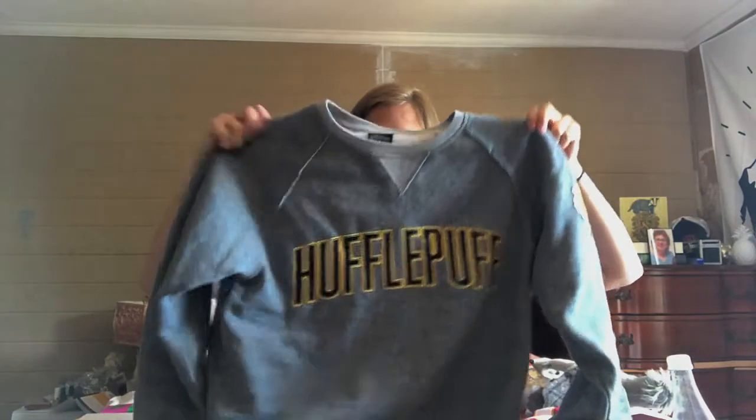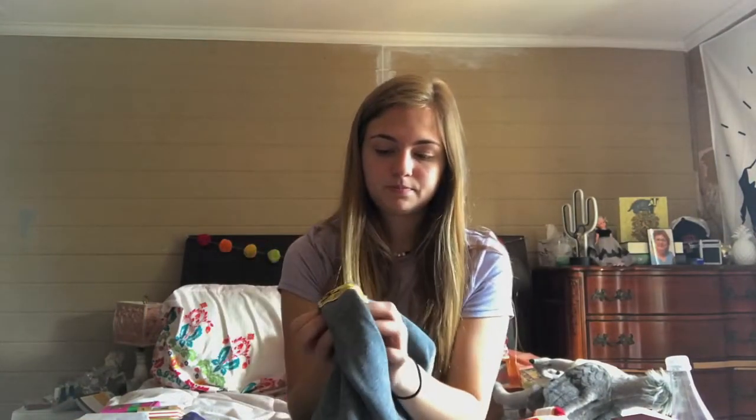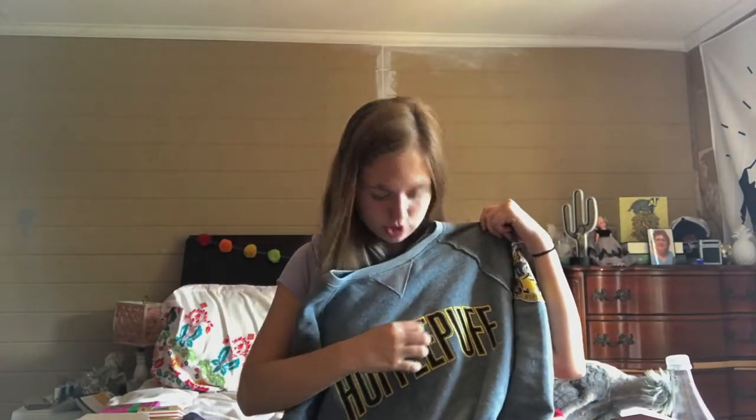So I don't really know what it's called. But it just says Hufflepuff right here, and it's got the Hufflepuff crest on the sleeve right there. So even though it's summer, I still brought a sweatshirt because I just thought it was so cute and the letters are so good and everything, and it's just perfect.